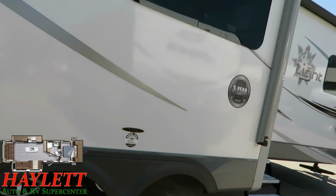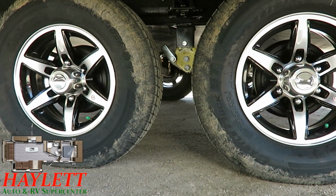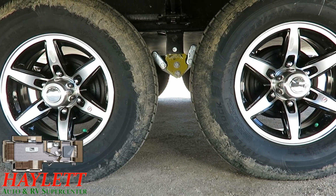Now, the wheels of this thing on both sides are under a slide out, so I can't really get close and give you a good look at it. But you can see that yellow thing between the tires right there.